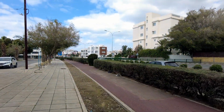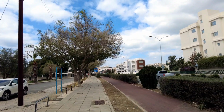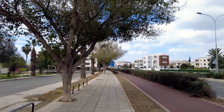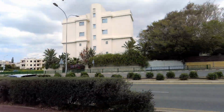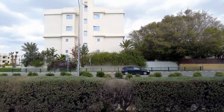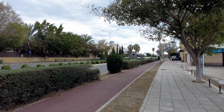So the main road here, the dual carriageway, this road runs through Kato Paphos all the way down and through to Coral Bay. So it's the main dual carriageway connecting the resorts. King Jason Hotel is behind all those trees there. Very, very nice hotel. Corner of it there. The Paphiessa, a bit of an older, more classic kind of hotel, 3-star.